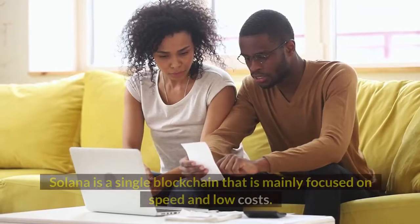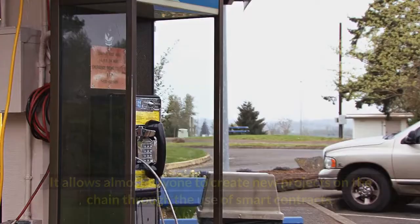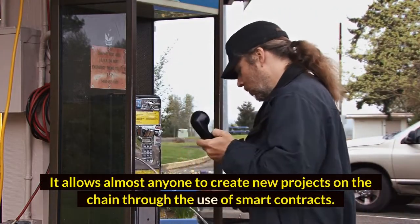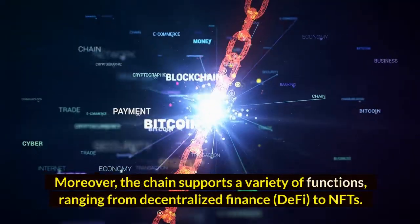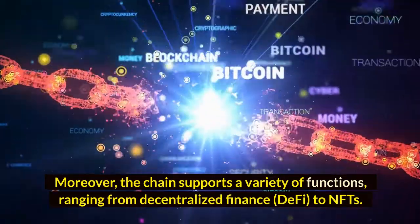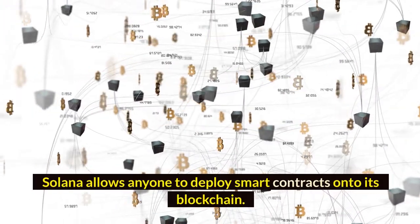network. What is Solana? Solana is a single blockchain that is mainly focused on speed and low costs. It allows almost anyone to create new projects on the chain through the use of smart contracts. Moreover, the chain supports a variety of functions, ranging from decentralized finance, DeFi, to NFTs. Solana allows anyone to deploy smart contracts onto its blockchain.